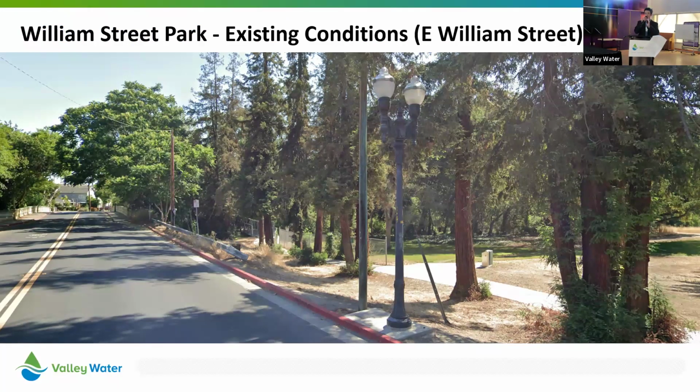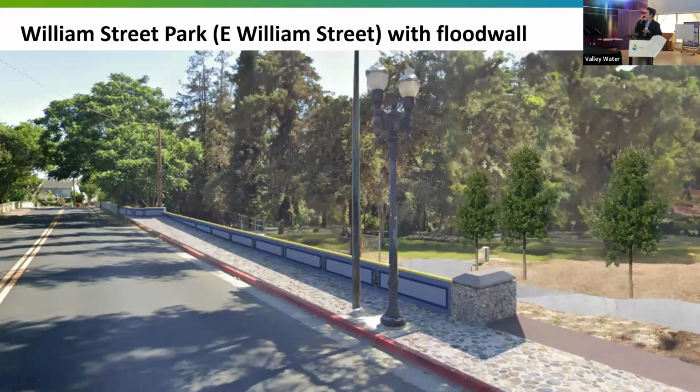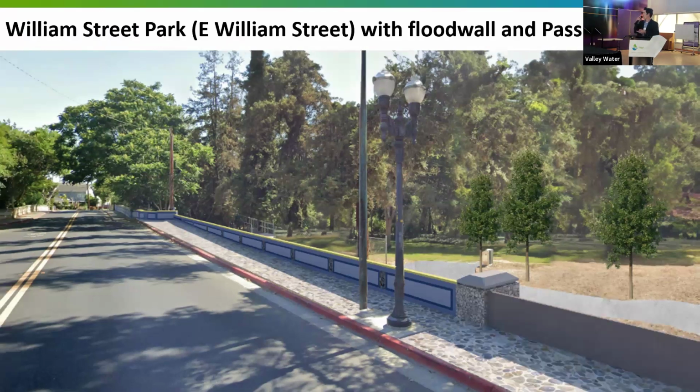And then here's looking towards the East William Street Bridge, looking to the west. And what you see here is the flood wall tying into the bridge. And then the passive barrier is in the lower right-hand corner. It's in the down position. And then in the up position.